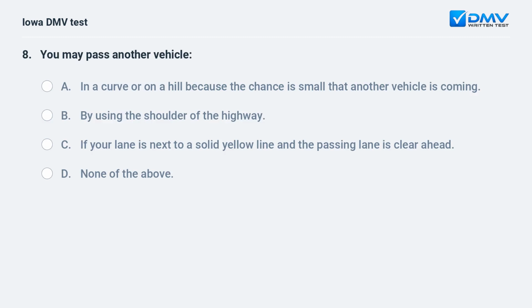May pass another vehicle? A. In a curve or on a hill because the chance is small that another vehicle is coming. B. By using the shoulder of the highway. C. If your lane is next to a solid yellow line and the passing lane is clear ahead. D. None of the above.